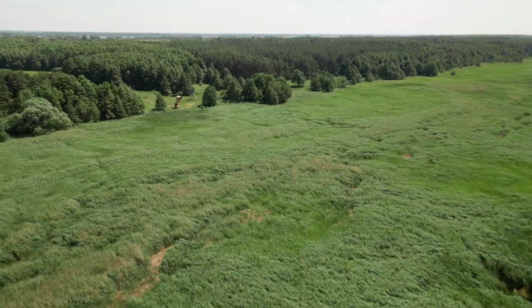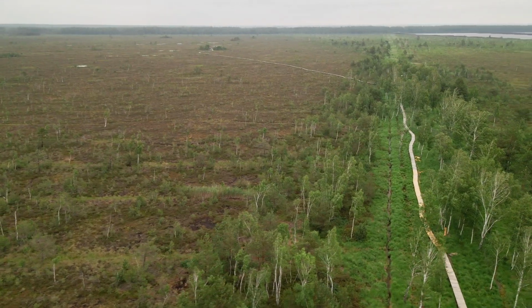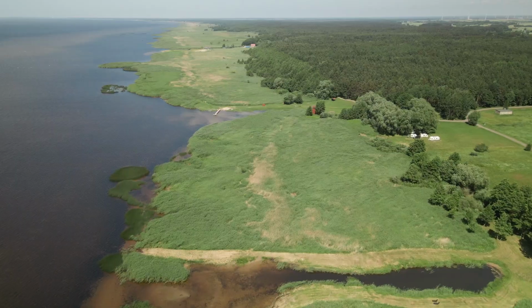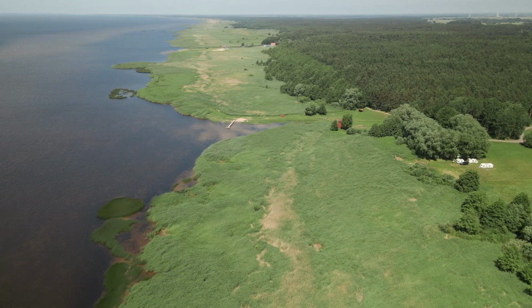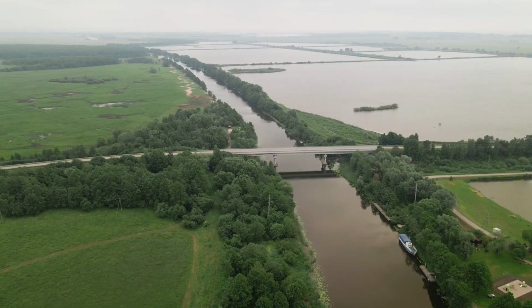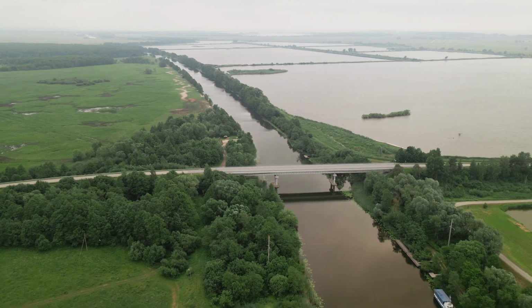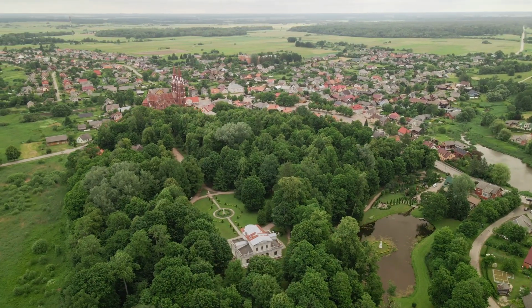Speaking of trails, the regional park has quite many educational trails all around, and even one through a swamp in Aukštumala. So those who love to spend time in nature will definitely find places to go to. Before we finish, I would like to show you what Šilutė district looks like on the other side, where it was not part of Lithuania Minor.